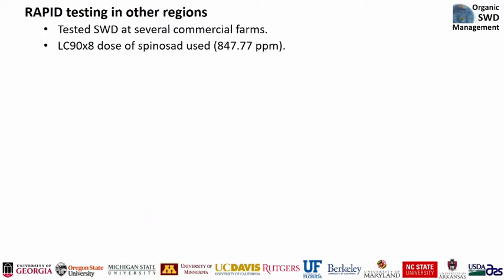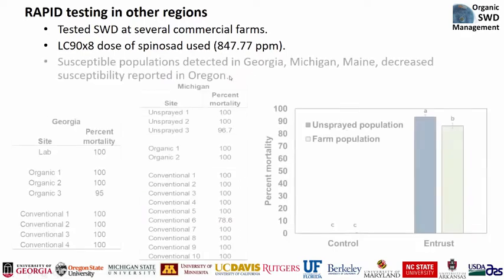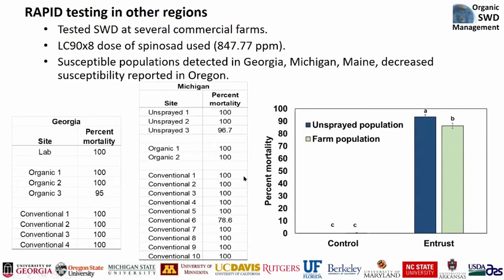Now, we were able to do testing for Entrust in other regions of the country, and these were also done at commercial farms and also some unsprayed sites. At these different areas, we tested an 847 parts per million dose. I just put up a lot of data here, but I want to show this Georgia data. If you look here, pretty much everything was at 100% mortality. So that gives us an indication that there doesn't seem to be any resistance developing here in Georgia. Again, in Michigan, a lot of different sites were tested. All of these have pretty much 100% mortality. There's one site that did show a little bit lower mortality.